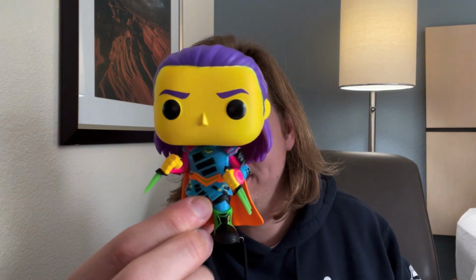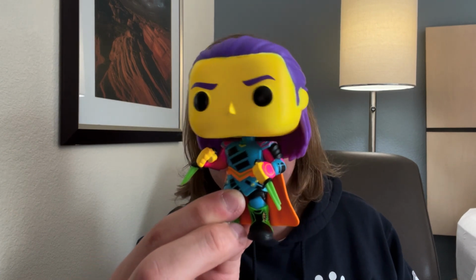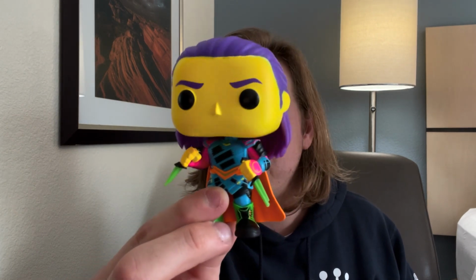Now this one's actually going to be a mold from Thor Ragnarok, so a little bit of an older one, but just updated with the blacklight colors. Unfortunately, I do not have a blacklight on me, otherwise I would show maybe a video or a photo of that.